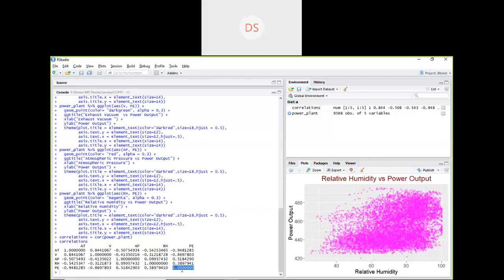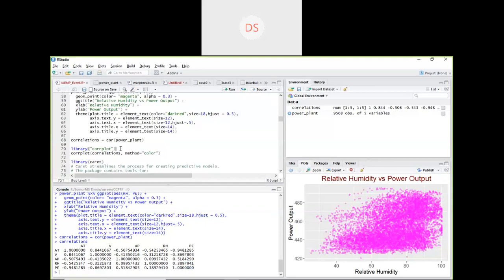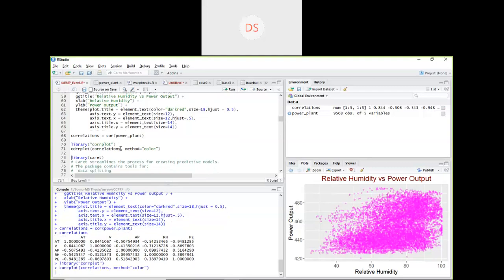Now, as there are only 4 different variables in this particular case, we are able to do this very easily, not a problem. But if you have multiple variables, it will become very difficult for you. So we have a plot called corrplot, which is normally used by many people for exploratory data analysis, which will give you something like this. Let me zoom in.